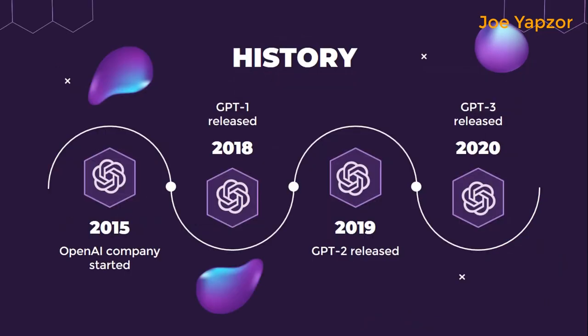So what is the history? ChatGPT is the product of OpenAI, an organization that was started in 2015 dedicated to advancing artificial intelligence. Some of the founding members were Elon Musk and Sam Altman, and their goal was just to create a powerful AI system that can help humanity in a variety of ways.